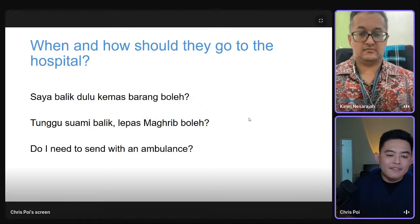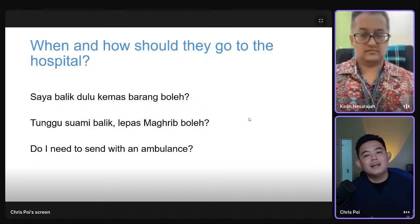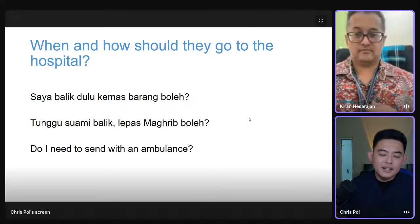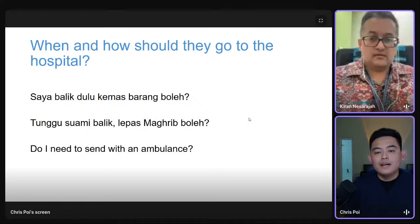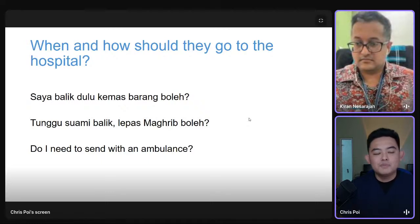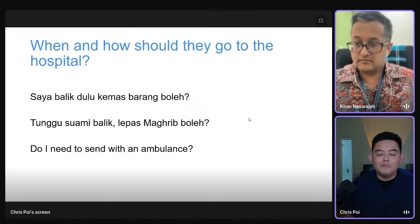But do you have to send everyone with an ambulance? That would be very taxing to your pre-hospital care counterparts, and they probably cannot cope with that. So how do we choose the patients that we want to send with ambulance? For me, anything that is approaching ET or above ET needs to be sent with an ambulance. The other scenario would be if it's above the IP level, the intensive phototherapy level, and they have a high risk of absconding or not going to the hospital or delaying going to the hospital. In those cases, you might also want to consider sending them over with an ambulance.